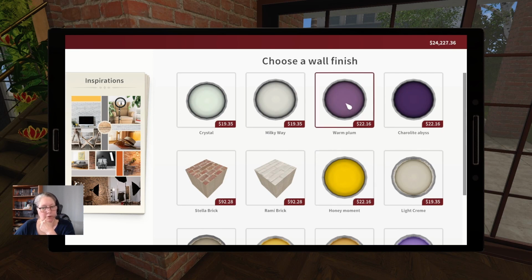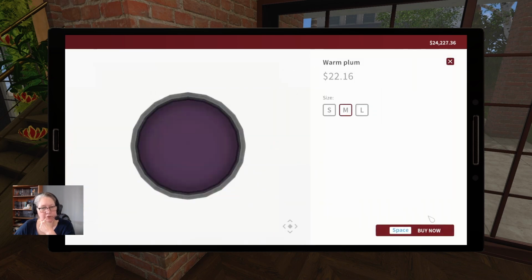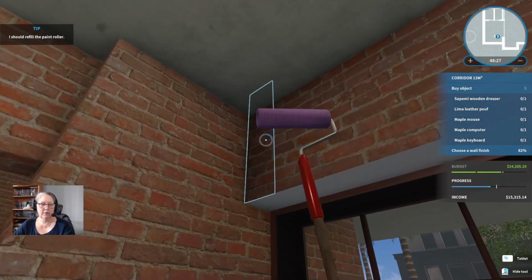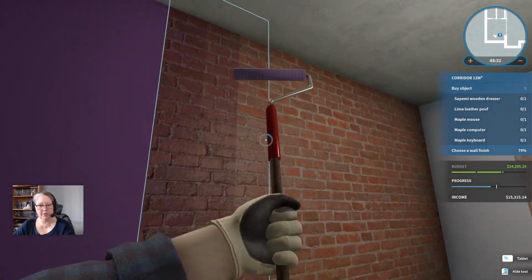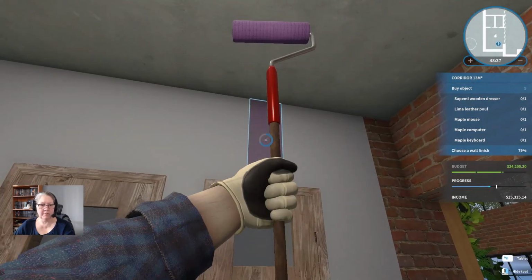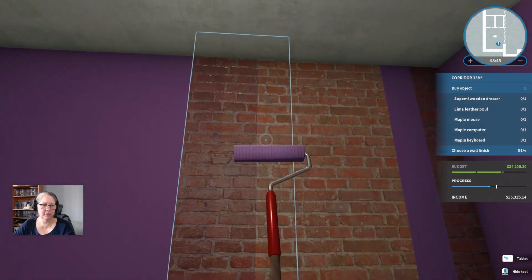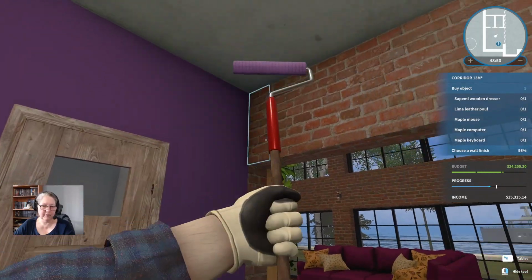We could go with things like warm plum. Why don't we just do something slightly nutty and do the plum in here, because that brings that purple shade all the way through. So we have our pink walls, we have our purple couch, we have our purple kitchen, right? And then what we've got is this warmly kind of purple room. I know I'm not much of a purple person, but I'm experimenting with color because it's fun. And there are things that I would not normally try.